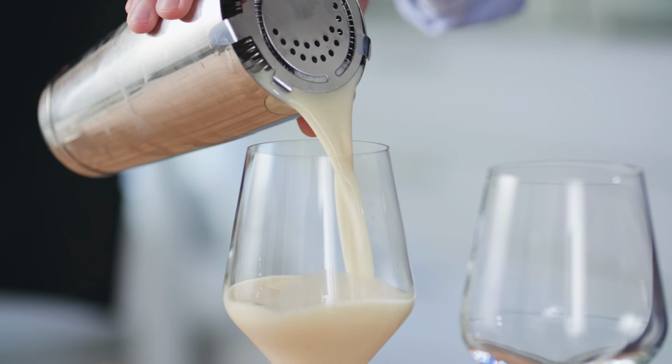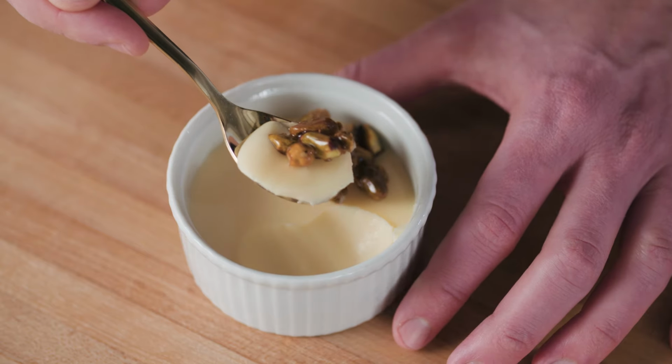I gotta try all these. Let me grab a little salad, a sip of cocktail, and a little bit of posset. This is without a doubt how to eat acid. Acids, with an S. I said acids. This is how to eat acids.